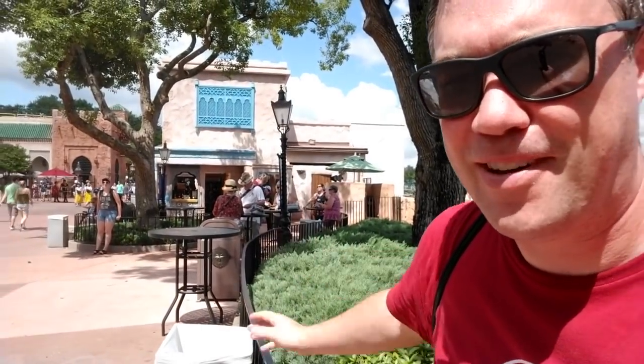You see, they set up these little tables, like that one right there, and they're just standing room, place to eat, but they get pretty full when the Food and Wine Festival really gets going in the evenings. So this viewer suggested I find physical places to eat, places that maybe are shaded or quieter or just nicer to sit in. So that's what I'm gonna do.